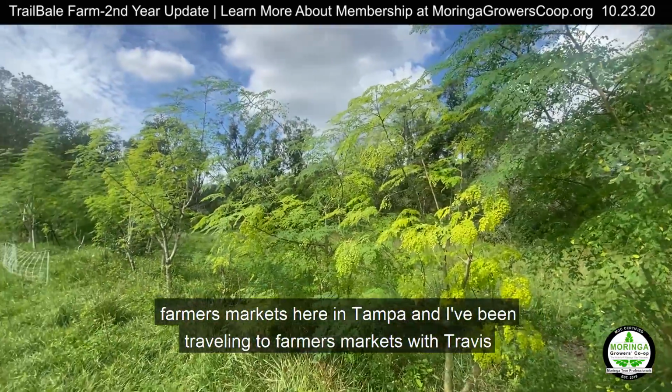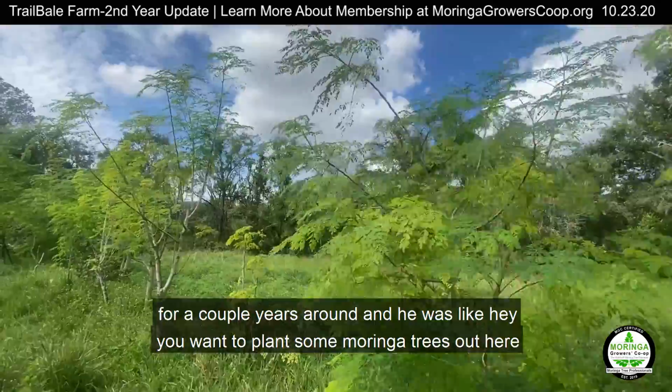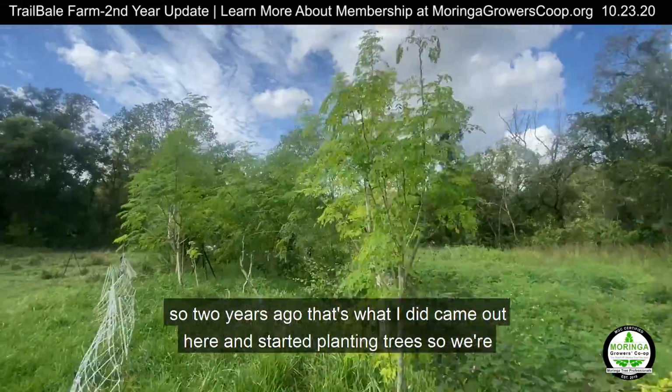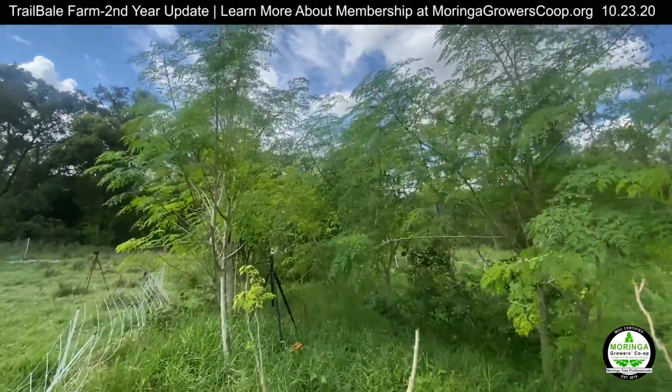They're at the farmers markets here in Tampa, and I've been traveling to farmers markets with Travis for a couple years around, and he was like, hey, you want to plant some moringa trees out here? So 2 years ago, that's what I did. Came out here and started planting trees. So we're going to go ahead and set this down, and we're going to start harvesting.